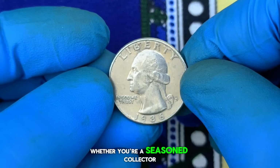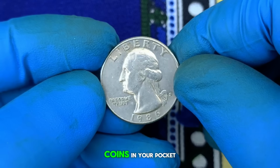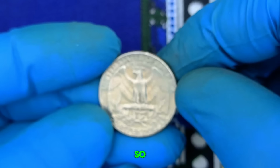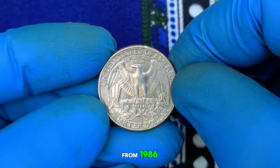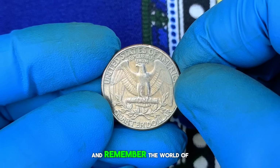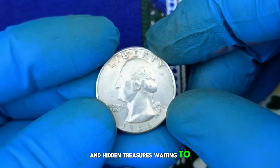Whether you're a seasoned collector or someone just starting out, the thrill of discovering valuable coins in your pocket change never gets old. It's like finding buried treasure right in the palm of your hand. So, the next time you come across a Washington Quarter dollar from 1986 with a D mint mark, take a closer look. Who knows, it might be worth more than its face value. And remember, the world of coin collecting is full of surprises and hidden treasures waiting to be found.